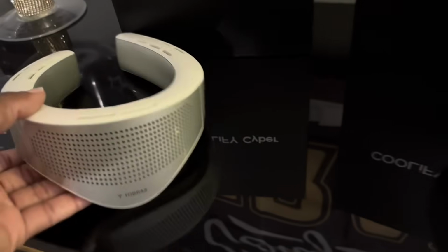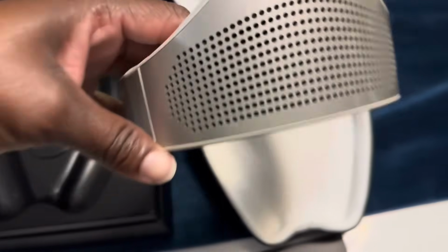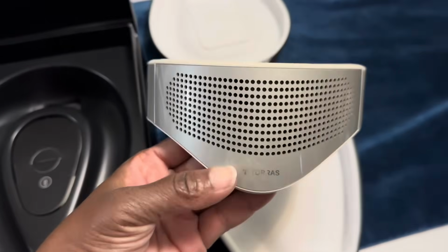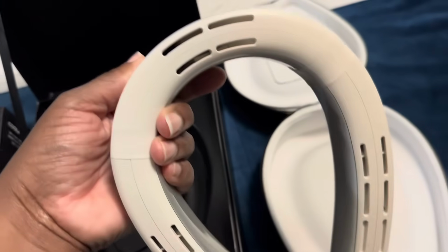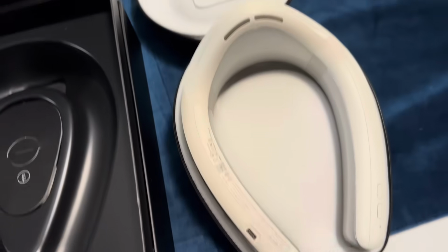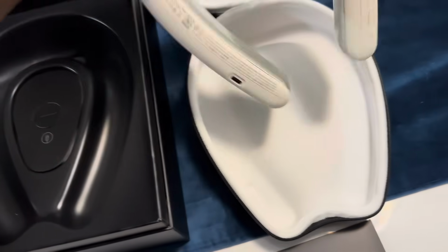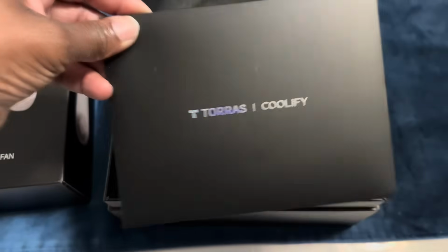Now, beautiful people, let's talk about the Coolify Cyber. The Cyber delivers top-tier performance with 14,975 millimeters squared of cooling area that covers your face, neck, back, and blood vessels for 360-degree deep relief. Okay, think about when you're having a hot flash or something and you need to cool off immediately. This is the thing you need to have. This is what you need, okay? It's double the cooling area compared to the Coolify Air.